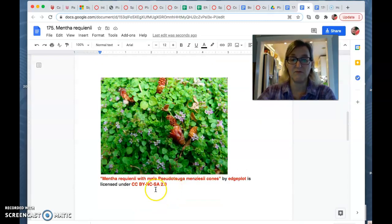These are male Pseudotsuga menziesii cones, so you get a little bit of an idea if you know what it's a fir, right? Pseudotsuga, I think, is a fir tree. Cones look like. This gives you an idea of scale. It's small. I'm going to make a guess that this patch is maybe the size of a dime or a quarter. It's a tiny little thing.